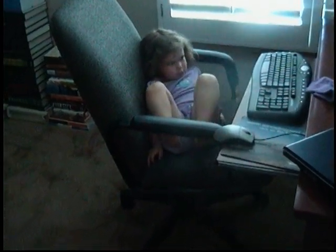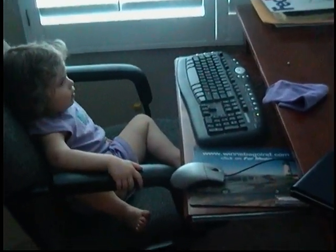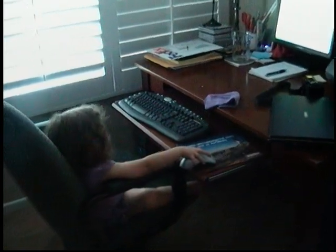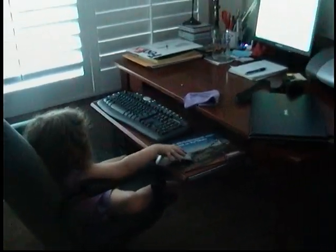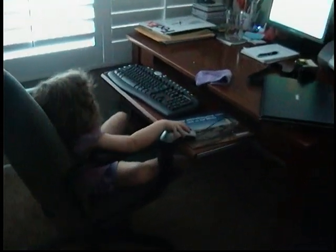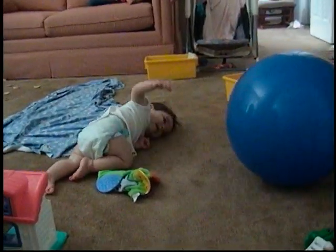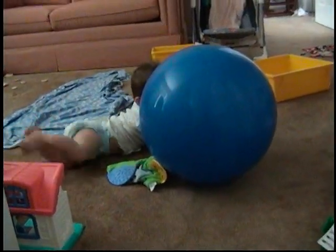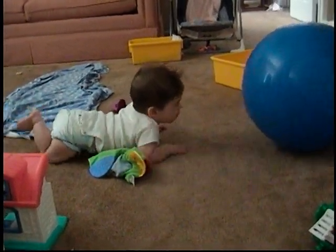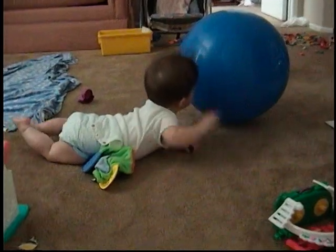Are you playing on the computer? Yeah. Show Mommy how you do it. How do you use the mouse? Good job. Good job, Nat. Poor Matthew's playing ball all by himself. Wanna go play ball with him? Yeah, but. Good job, Matthew. Yay! Matthew. And it's coming. Oh, he's gonna be a soccer player. Did you see him butt that with his head? Yeah. Good job, buddy.